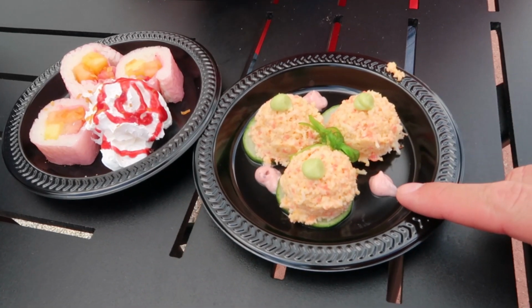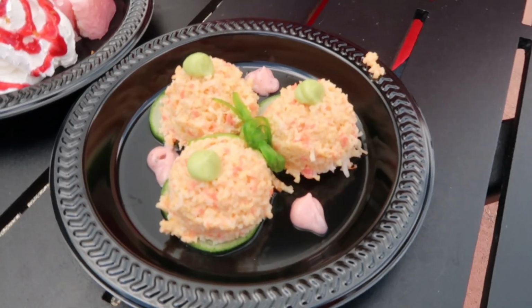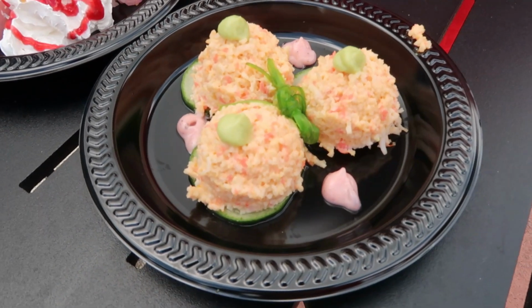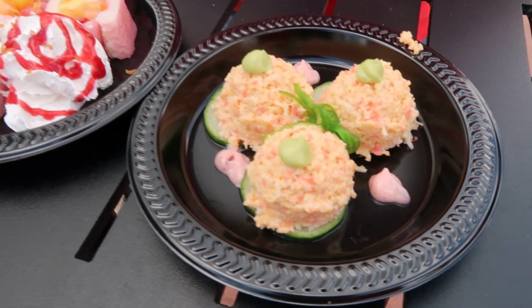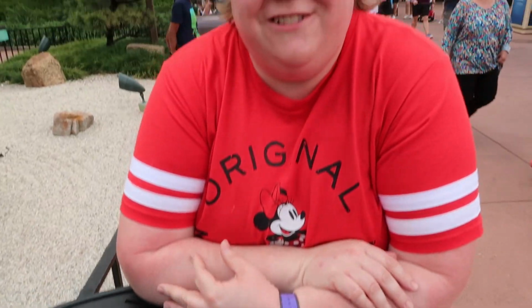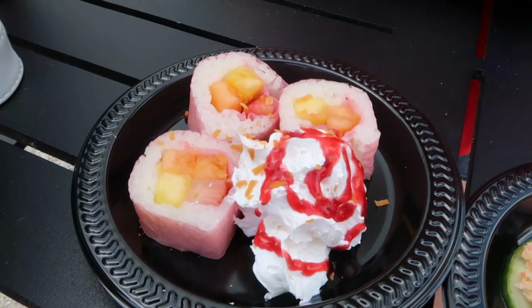We have got, that is the shrimp and crab. So it's kind of very similar to a sushi, except there's no rice or roll or anything. It's just served on little beds of cucumber. And then of course, this is the frushi, which is the fruit sushi. I have been wanting to try this pretty much ever since I started investigating the Flower and Garden Festival. It's just always intrigued me, so I'm very excited about the frushi.